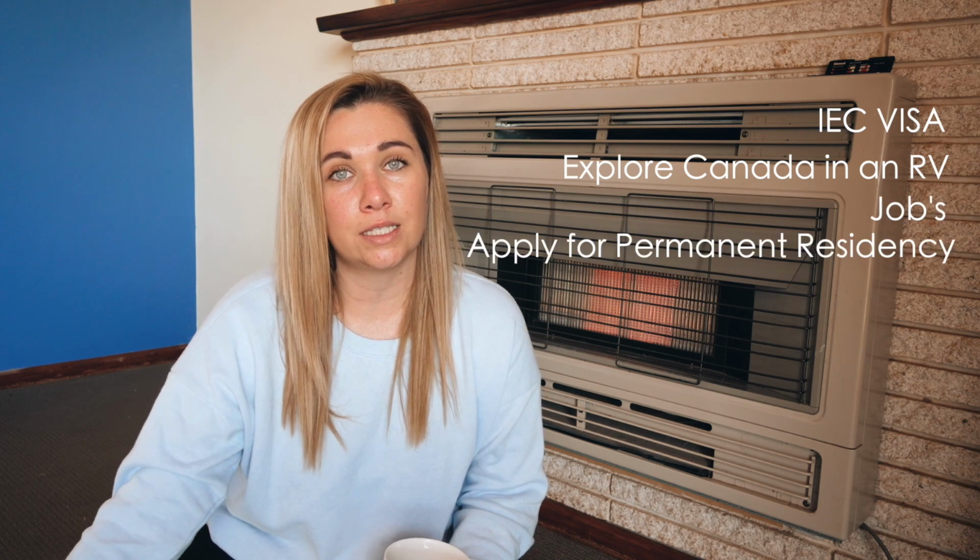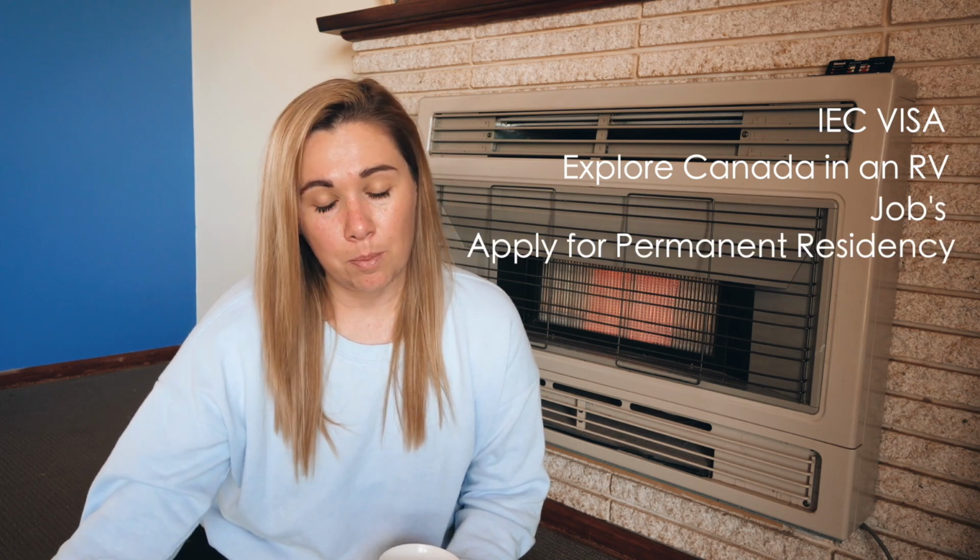Anyway, the path we wanted to go down was an IEC visa, the working holiday visa. We wanted to travel around and buy an RV and explore Canada. And then once we'd finished exploring, we wanted to get jobs and then apply for permanent residency through the Express Entry. But because of COVID, obviously we can't go over on an IEC, we can't travel, we can't do any of that.